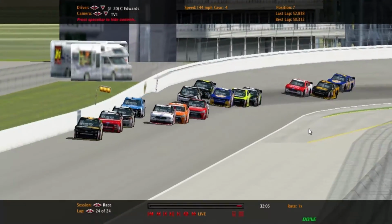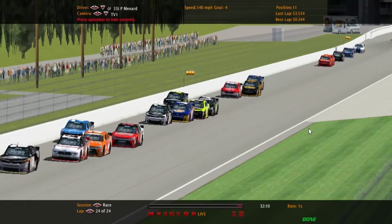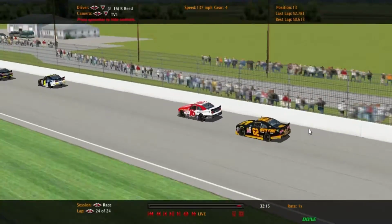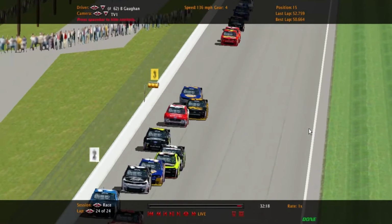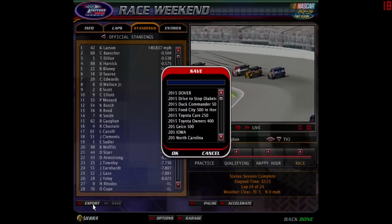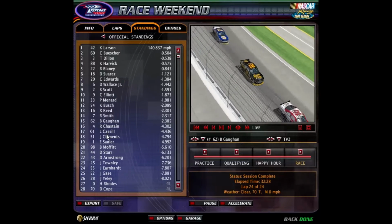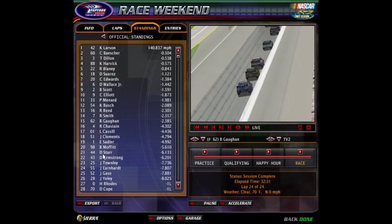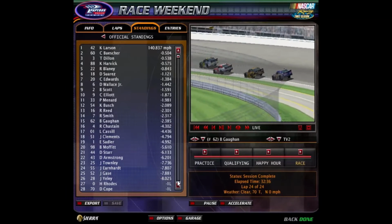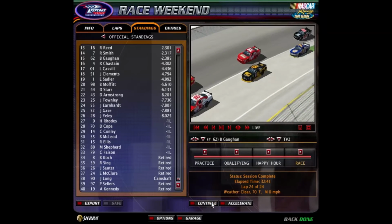Daniel Suarez, Carl Edwards. 8th place will go to Darrell Wallace Jr. Brian Scott and Chase Elliott your top 10. Paul Menard, Kyle Busch, Ryan Reed, Regan Smith, and Brendan Gaughan your top 15 at Indy. Okay, your results: Ross Chastain, Landon Cassill, Jeremy Clements, Elliott Sadler, and Brett Moffitt, David Starr, Nick Armstrong, John Wes Townley, Jeffrey Earnhardt, and Joey Gase. JJ Yeley 26, and your official results here.